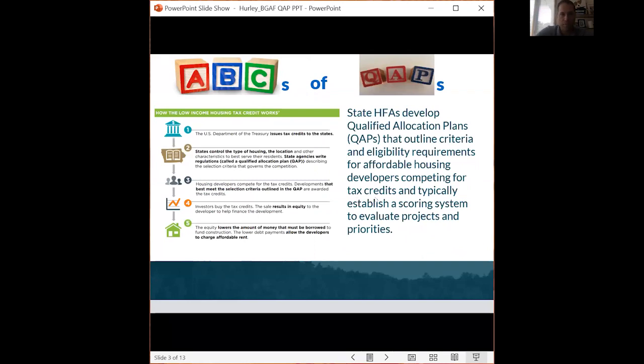So before diving into the report, it's probably worthwhile to take a step back and discuss what exactly are qualified allocation plans and LIHTC, the Low Income Housing Tax Credit. LIHTC was created in 1987 as part of a comprehensive federal tax reform plan and has since helped finance almost 4 million affordable rental housing units. And it's currently the nation's largest program for the production and preservation of affordable rental housing. How it works is each year the federal government allocates these tax credits to states based off of a state's population. And while there are some federal requirements that go along with it, particularly eligibility and affordability requirements, it gives states broad discretion on how to allocate and award these tax credits.